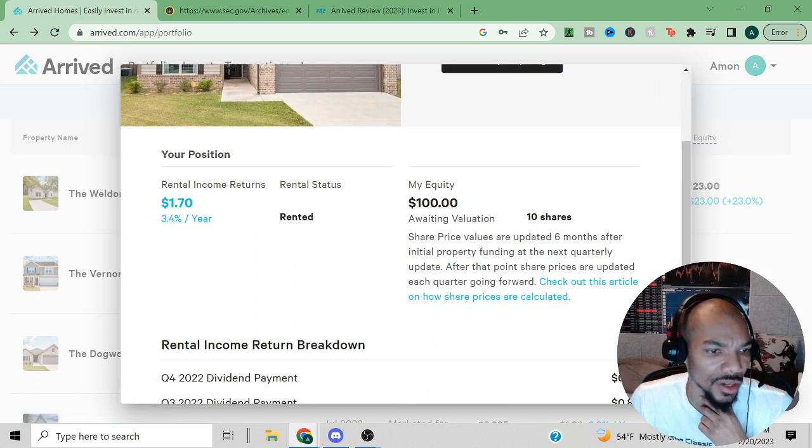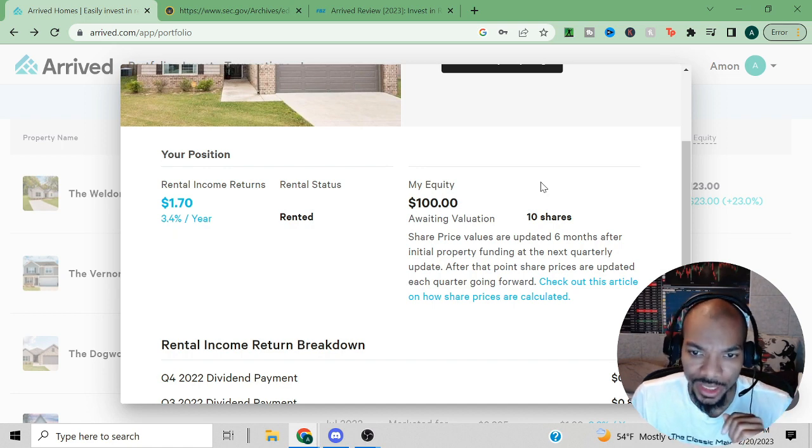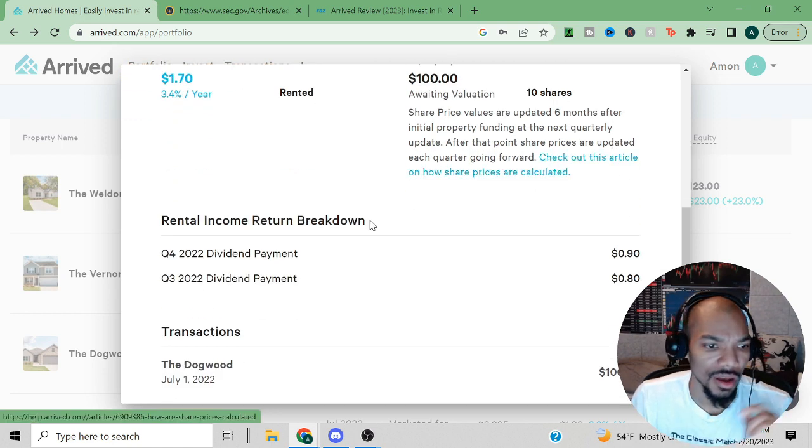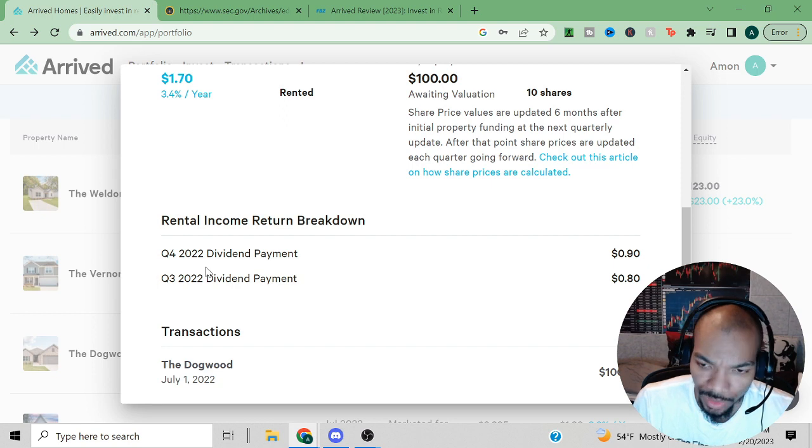For its rental income, the yield is 3.4%, $1.70. I've got 10 shares. They've just been showing me the dividend payments that I've gotten for quarter 3, 2022 and quarter 4, 2022.